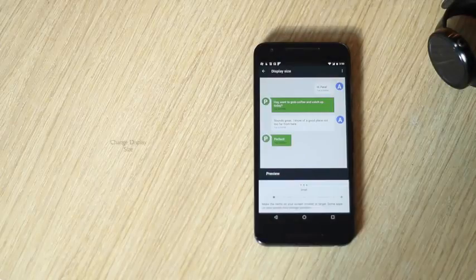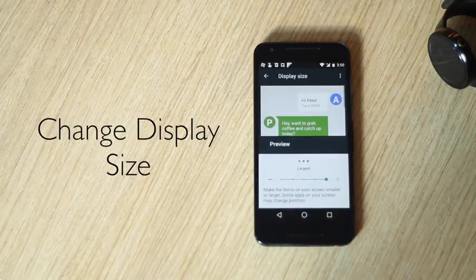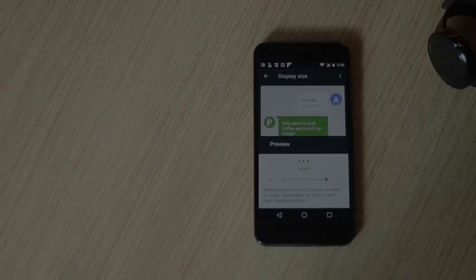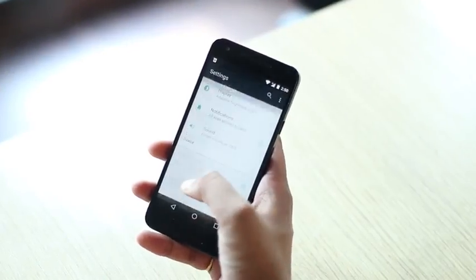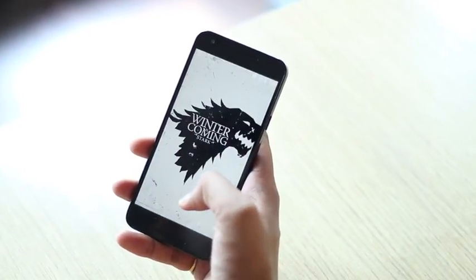Next up is the ability to change the DPI in Android Nougat. This comes in handy when you want the UI elements and the text to be smaller or larger, because you have a vision problem or if you just don't like the huge icons and text. Well, you no longer need to root your Android device to set a custom DPI.